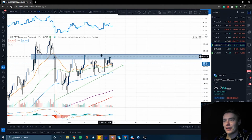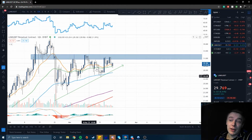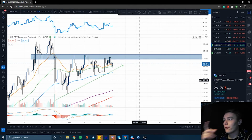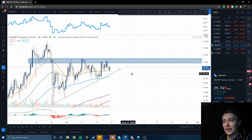But you can see that this top zone has been acting as a resistance, that being the top side resistance, whereas demand has been increasing by a much bigger slope or rate than supply, which has been staying relatively constant. Therefore, I think Link is one of the only coins that might be worth accumulating at these levels.